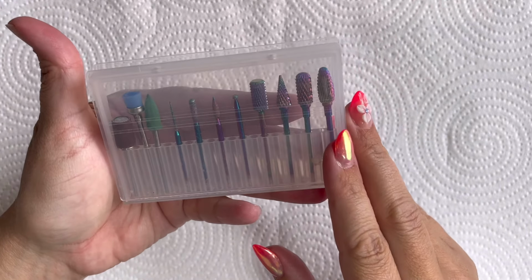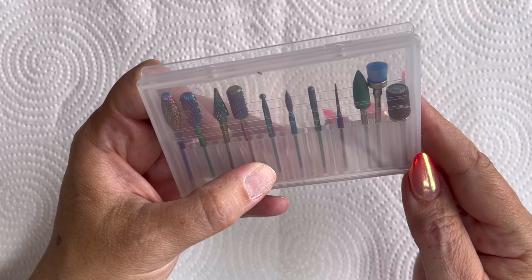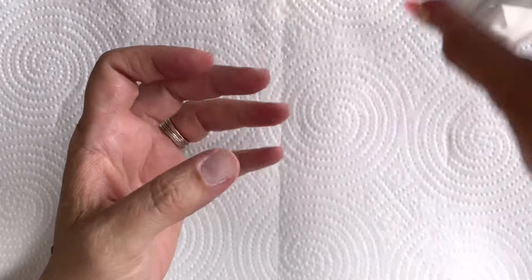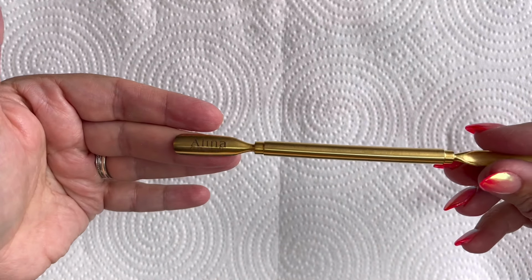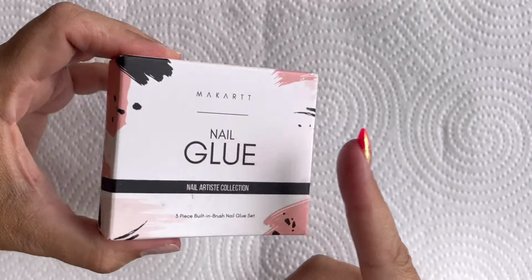I'm using these bits. I don't know where they're from. I just found them in my drawer. So I used these two, that one and that one, just to tidy up the cuticle area. And then I used my cuticle pusher, which is from my old nail brand, Alina Crystals. I found a load of stuff, and my nippers. I found so much stuff lying around.